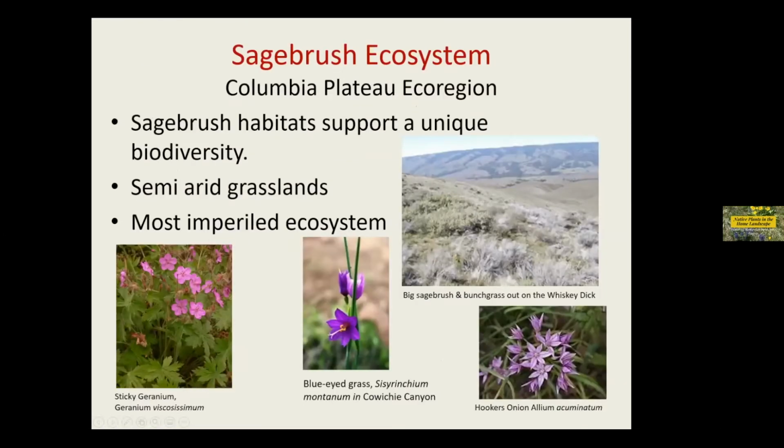So we've moved on now into the sagebrush ecosystem. They also call it the Columbia Plateau ecoregion, it just depends upon which research manuals you're reading. So I've used these words interchangeably because it all seems to fit. The sagebrush is a very unique biodiversity, and it is the most imperiled ecosystem that we have. It's damaged from conversion to croplands, to grazing, construction, and all of the above.